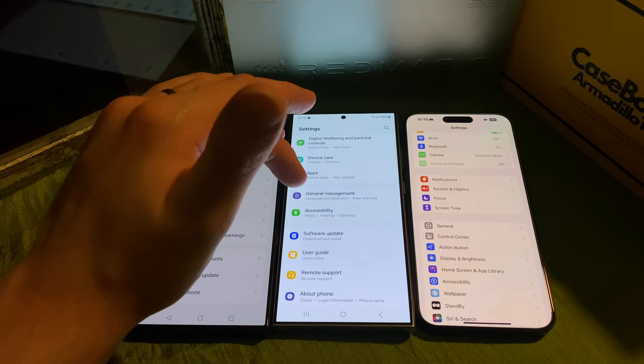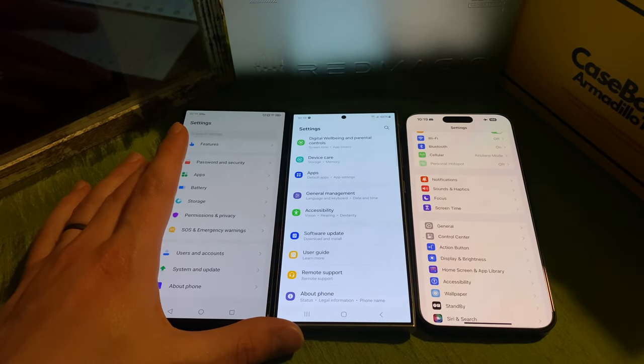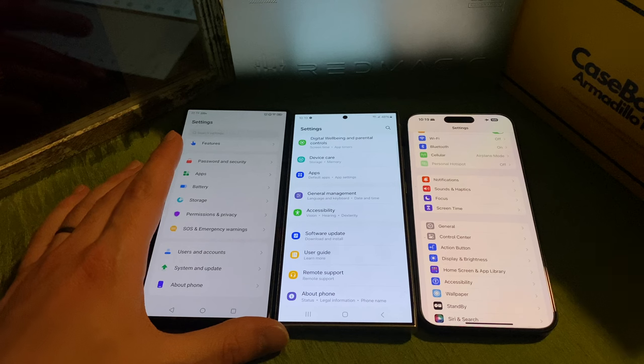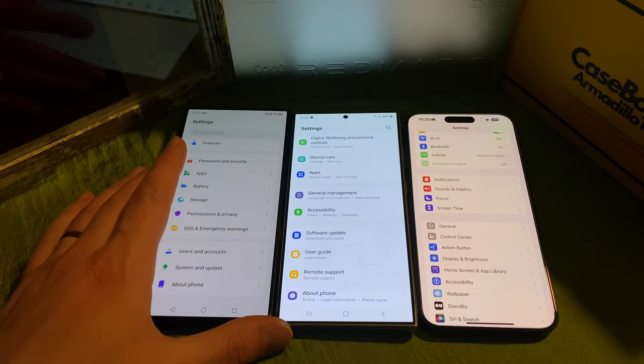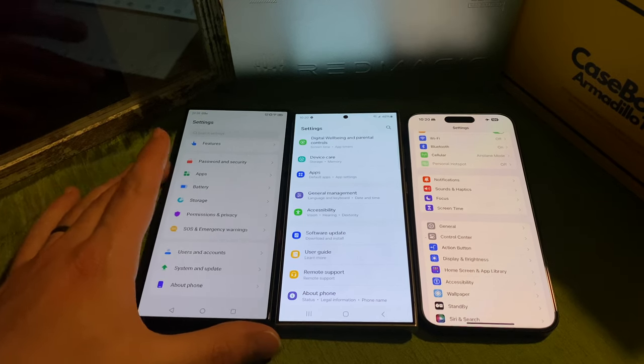I also think all these have cloud services. You can play PlayStation Now, and if that's what it's called, you can play Xbox Game Pass, all that, which is pretty sweet. I know we are sitting on the settings thing for a while.